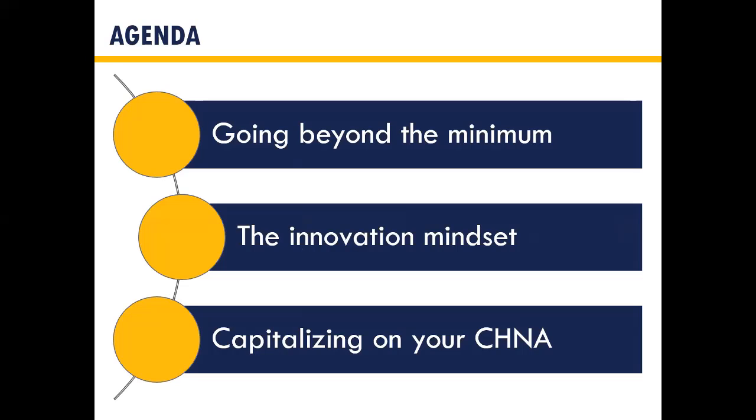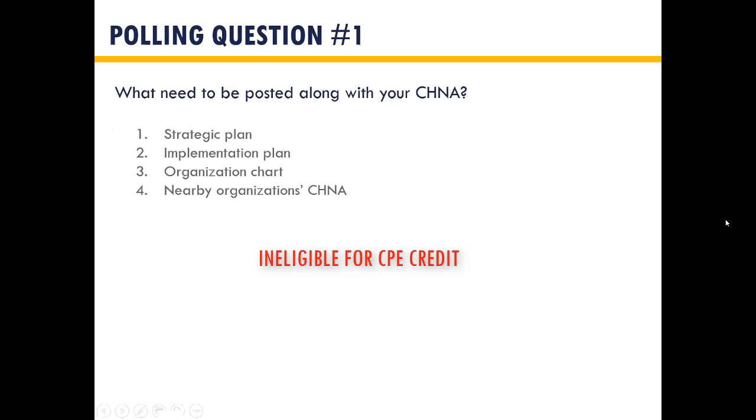Today, this presentation will be broken into 3 main parts: going beyond the minimum, and next would be the innovation mindset, and lastly, we'll get more specific around capitalizing on your CHNA. And once again, that's your community health needs assessment, which is a requirement for tax-exempt hospitals to complete every 3 years. We'll start with the first one, and if you don't know this, that's okay. It's just to kind of start to get our mind working and related.